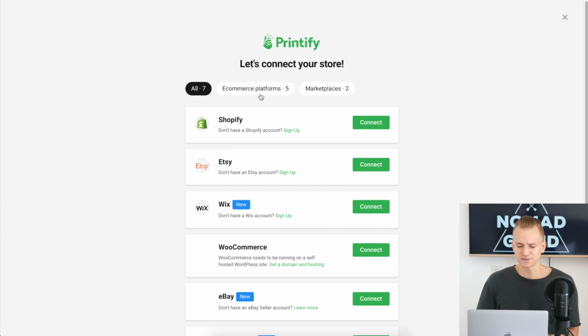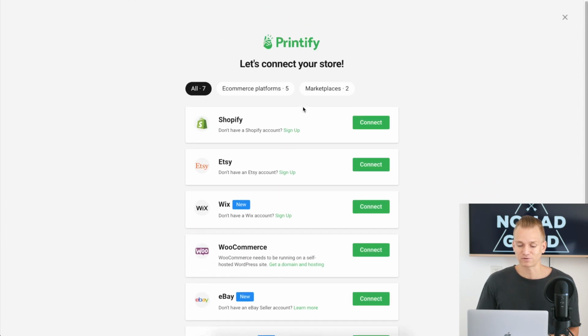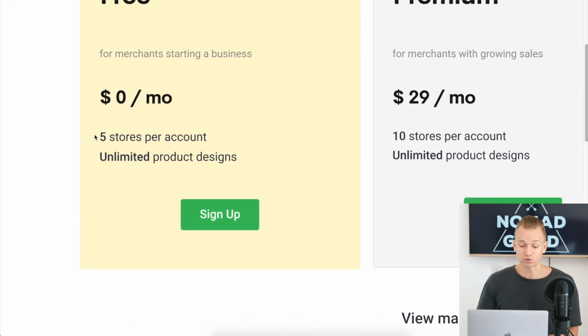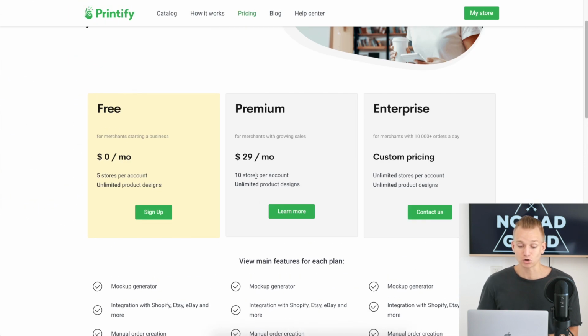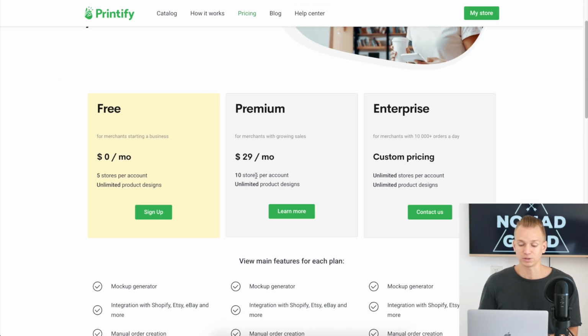And just to show you, just press connect, and as you can see, here you have all of the different platforms that they integrate with. By the way, just to mention, when it comes to pricing, as I just said, you can connect 5 different stores on the free account, and you can have as many designs as you want, an unlimited amount. And if you upgrade to the premium plan, where you get up to 20% discount, you can also connect 10 different stores per account, and again, unlimited products as well.